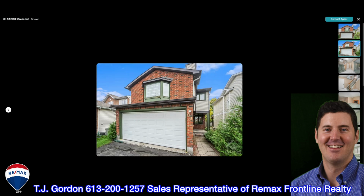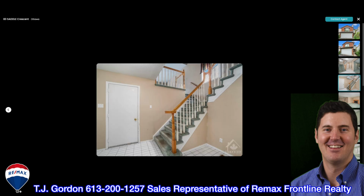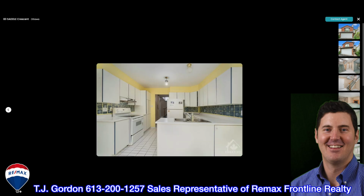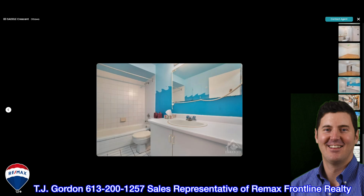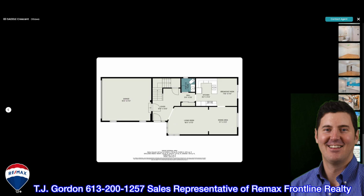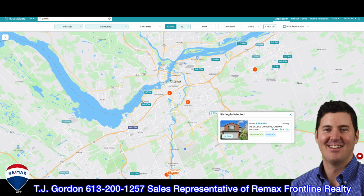Looks like some damage right there. Those rugs gotta go. But it's a nice size home for $499,000. Lots of room. Some work needs to be done. Nice big backyard. So there you go. So, what else do we got?